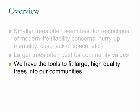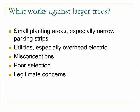Okay, finally, let's talk about some of the tools to fit large, high-quality trees into communities, into landscapes. What's working against having large trees? Then we can see what we can do to make it better. Small planting areas are obvious problems when we want to have large trees, especially, I think, narrow parking strips. Utilities, especially overhead electric utilities, sometimes get in the way. Misconceptions: I think there are some misconceptions people have about small versus big trees, poor selection, and then some legitimate concerns, and I'll go over each of these.